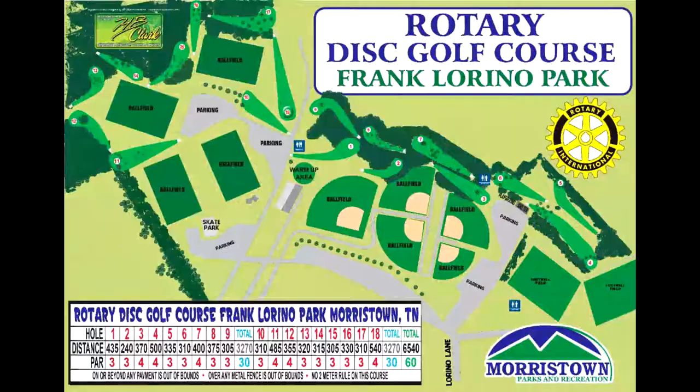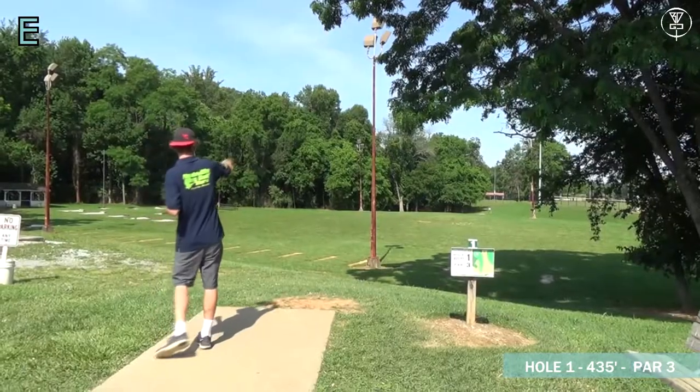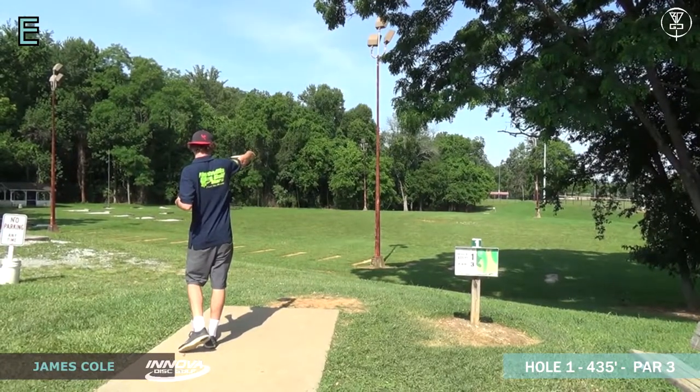Standing in Morristown, Tennessee. This is the lead card at Rotary Disc Golf Course. Now we're moving on to hole number one. It's 435. It plays out of bounds during this tournament. I'm not 100% sure myself.